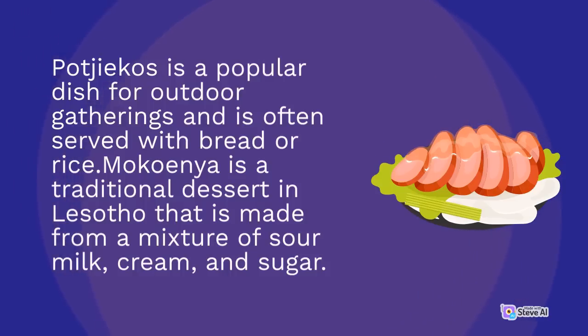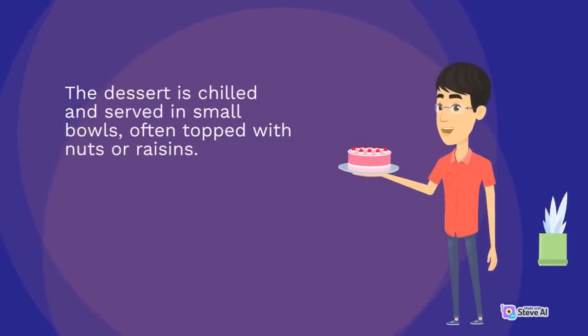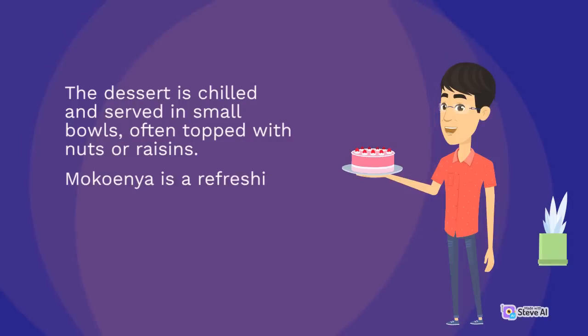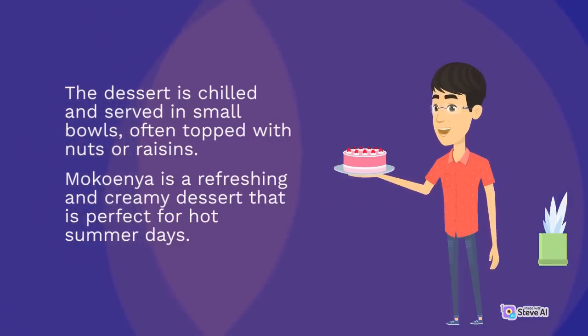Mukoenya is a traditional dessert in Lesotho that is made from a mixture of sour milk, cream, and sugar. The dessert is chilled and served in small bowls, often topped with nuts or raisins. Mukoenya is a refreshing and creamy dessert that is perfect for hot summer days.